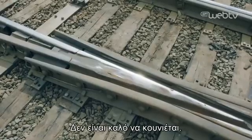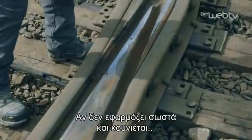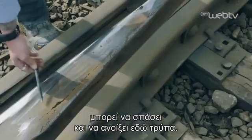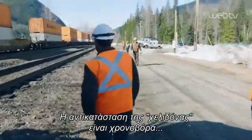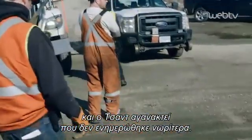This isn't good. Any movement in here, like if this isn't sitting nice and tight on the ties, just up and down action, even side to side, this can blow out and essentially have a big hole here. We got a huge potential derailment. Replacing the frog is a time-consuming job, and Chad isn't happy that the crew didn't flag this problem sooner.